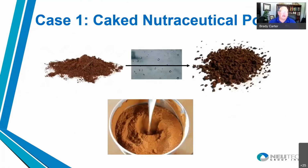So first of all, the nutraceutical powder. In this situation, this was a company that was manufacturing an enhancement powder, something like a protein powder or a probiotic powder meant to enhance performance. It was delivered as an instantized powder. So it came in a jar or a can. You add it to water or to milk, you mix it up, and it becomes a drink. And then you drink that, and you get the benefits from that drink.